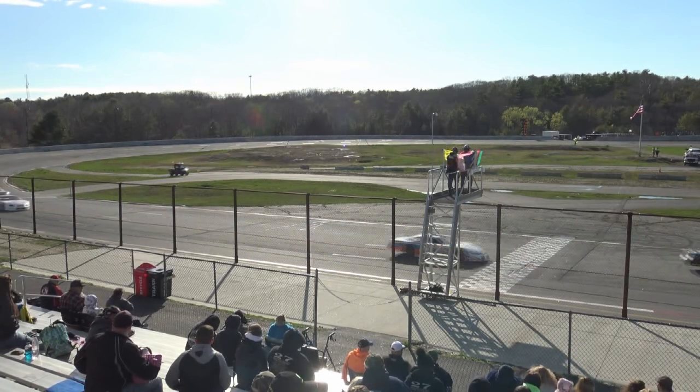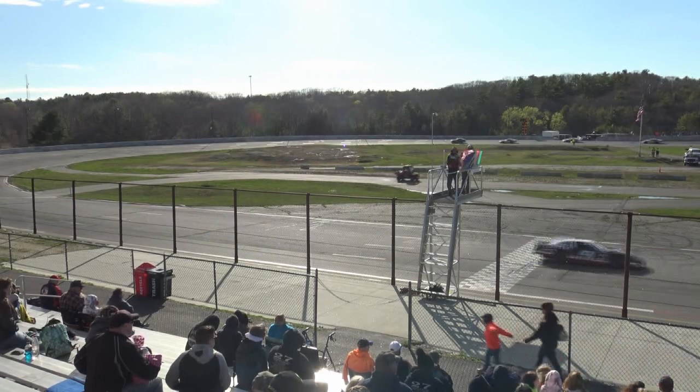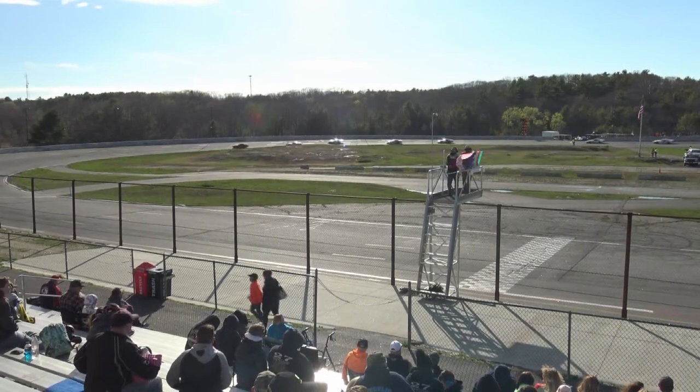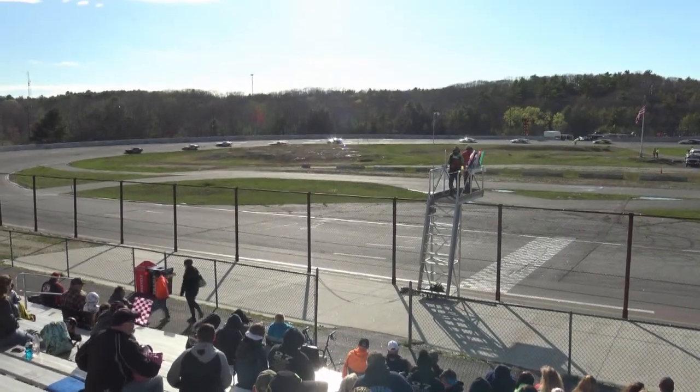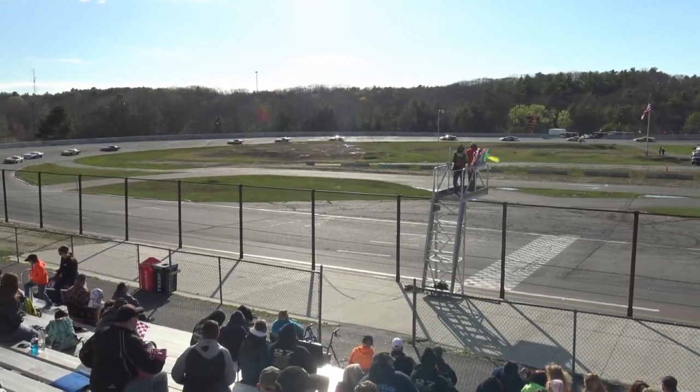All right, looks like the track is clear. They're checking the numbers to make sure everybody's where they're supposed to be. All right, guys, looks like the lineup is good. We're going to give them one more lap, and we're going to cross them over and go green.